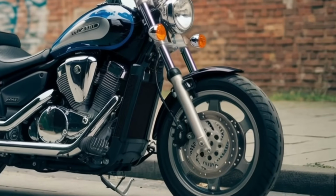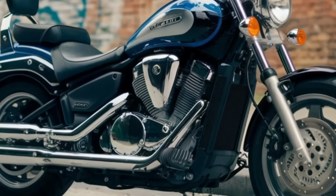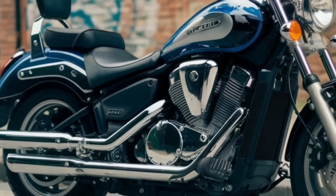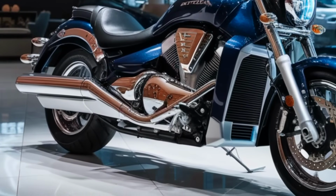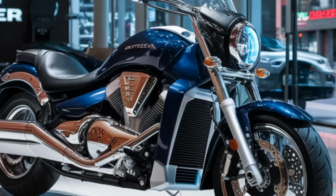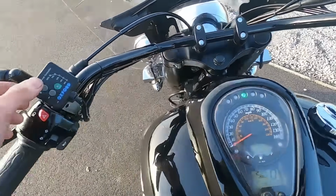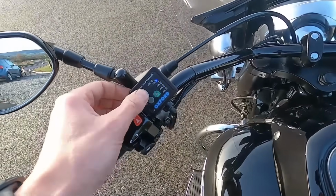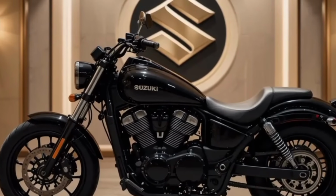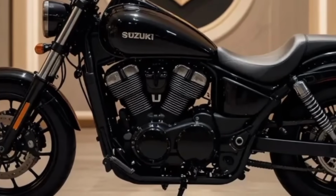Design-wise, the Intruder 1500X looks like it was forged in a wind tunnel and hardened in a bar fight. Everything from the low-slung profile and angular tank design to the blacked-out engine covers and sculpted rear fender feels purpose-built. The LED headlamp is aggressive without being cartoonish, and the swept-back handlebars provide a more laid-back position that still feels commanding. The bike's ergonomics were tuned to suit taller riders, but a low seat height and narrow midsection keep it accessible for most cruiser fans.